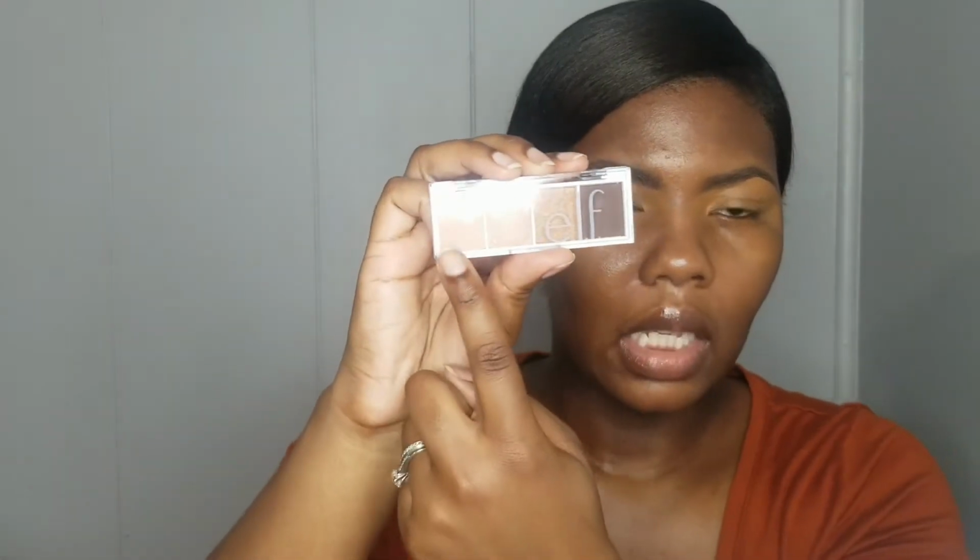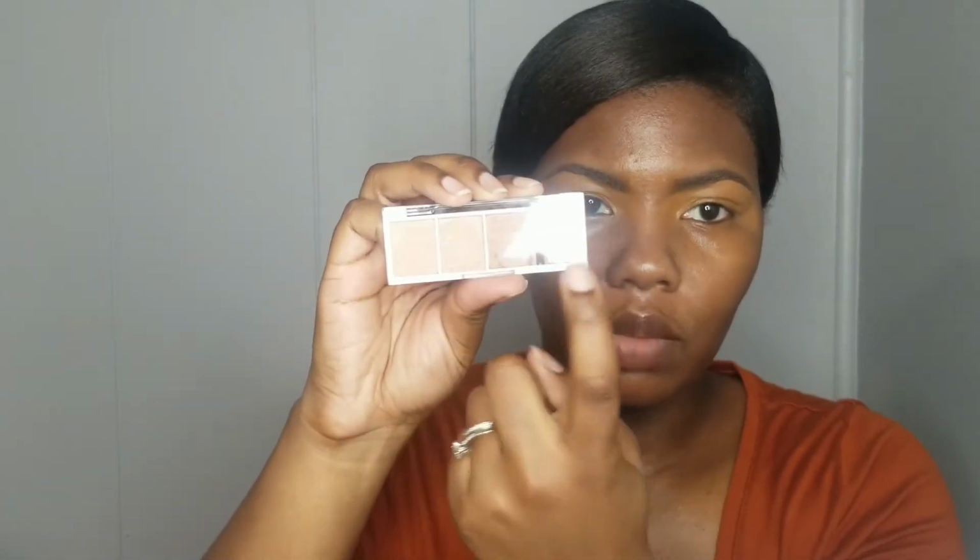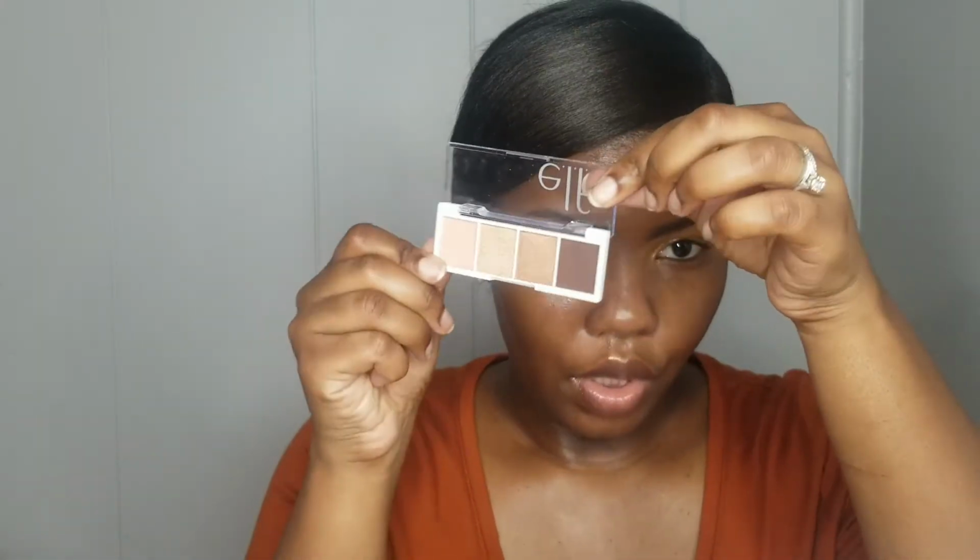So this is the bite-sized eyeshadow in Cream and Sugar. And I liked it because it has 3 neutral shades, 1 matte, 2 shimmers, and then a really nice dark transition crease shade. Super cute, super portable. And I think what I'm gonna do first is take an e.l.f. eyeshadow brush, go into this matte shade right over here, and put that all over my lid.